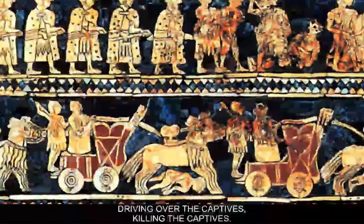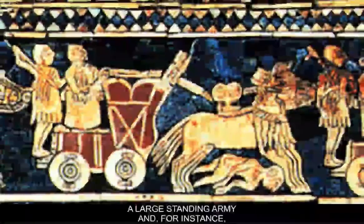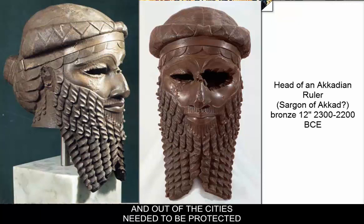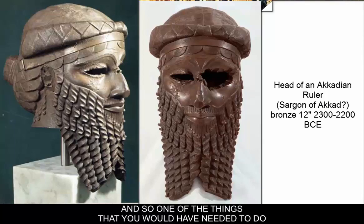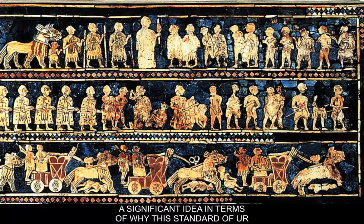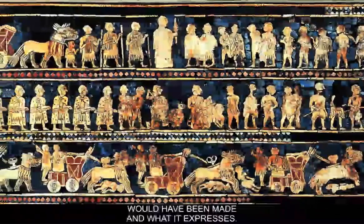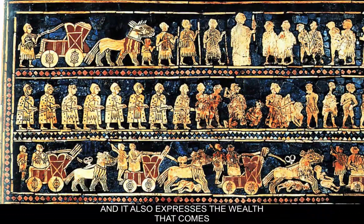Now, the reason why the king had to have a large standing army, and for instance, Sargon of Akkad, whom we're going to study later, actually discusses how large his standing army is in some of the texts, is because trade going in and out of the cities needed to be protected and the highways needed to be kept safe. And so that's a significant idea in terms of why this standard of Ur would have been made and what it expresses. It expresses sort of police power, and it also expresses the wealth that comes from a stable city-state.